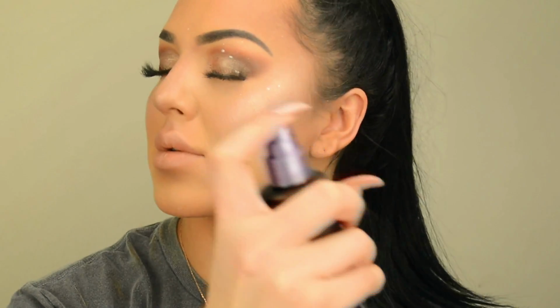Unless you're planning to smudge after making out with your boyfriend, do not forget to set your face with whatever excess is left on my beauty blender from setting powder. I dab it lightly over the wetness, and it really locks and loads.